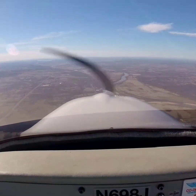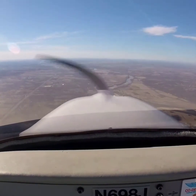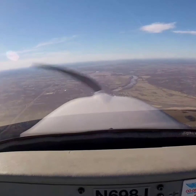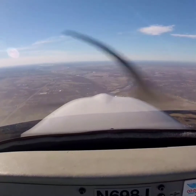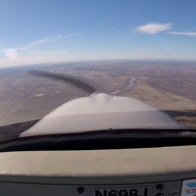Lawrence Municipal Airport, Lawrence, Kansas. Automated weather observation, 2017 Zulu. Wind 200 at 04. Okay, we're going to go runway 19. Winds at 200. Lawrence traffic, Jabiru 698 Juliet, 15 miles to the east, inbound to land runway 19, Lawrence traffic.